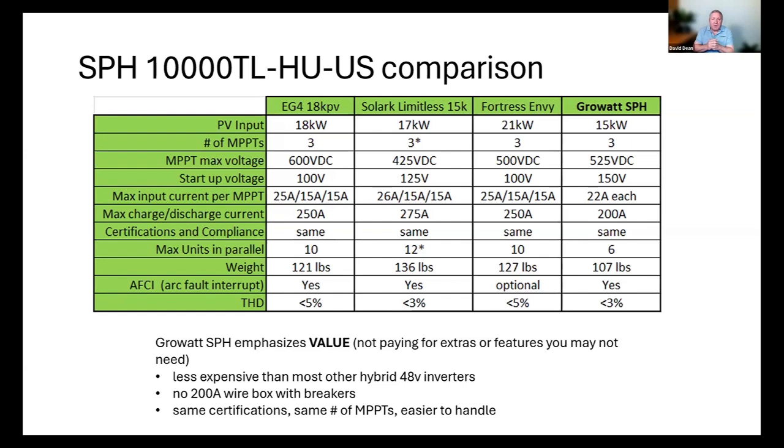So what am I trying to show here? What I'm really trying to show is that the SPH, the Growatt, really is representing value. If you look at it, all of the specs are very similar. Yes, some are better, some are worse, but with the Growatt, it's all about positioning the product for the right application. It's less expensive, sometimes half the cost of others, just to give you an idea.